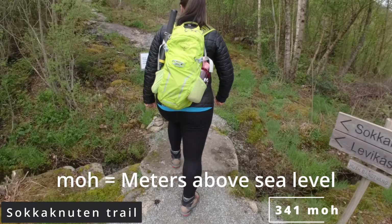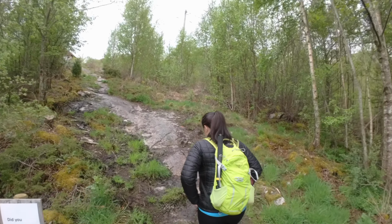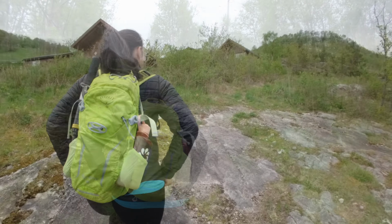I'm assuming that's meters up. It's so steep, maybe. Oh, it's slippery too.